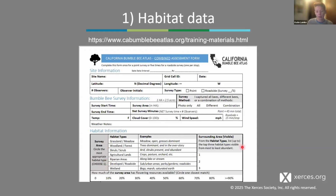And then over here, you have the option to write in 3 types of habitat that are in the surrounding area. What we mean by surrounding area is anything that is within sight view outside of your plot. So you can write in, maybe you were in a grassland, but there was a riparian area just beyond that and then the woodland. You can write in those two. You don't have to write in any if there was only one habitat type that you were in. This is just an optional thing here.